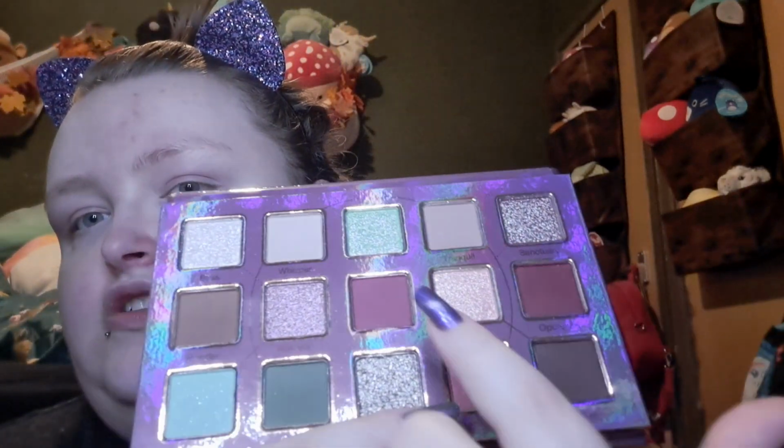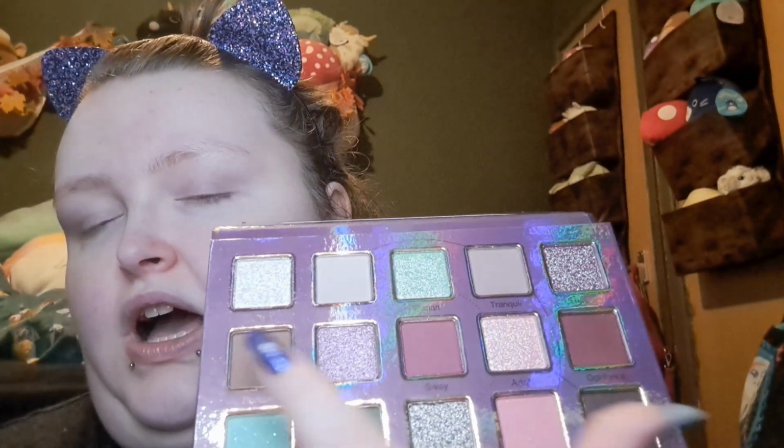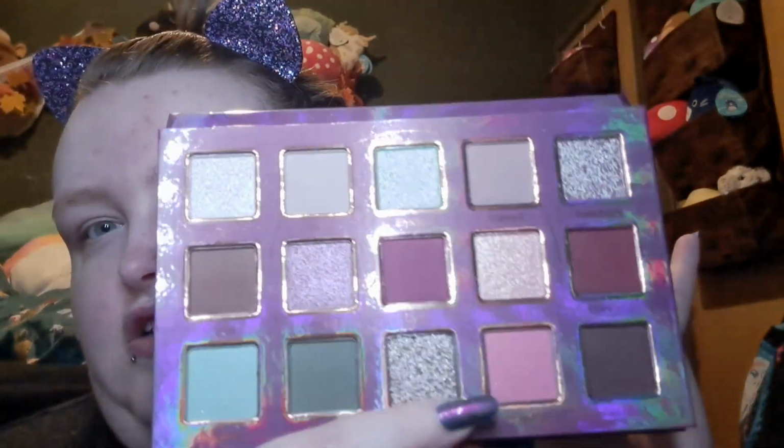Okay, what I'm gonna do, I want to work with these colors here, adding a little bit of that brown and kind of making it dark and smoky. And then on my other eye, I'm thinking of doing something a little bit more based on the green, something a little bit more light and not as smoky. How's that for a plan? Yeah, okay. Do you agree with my plan?